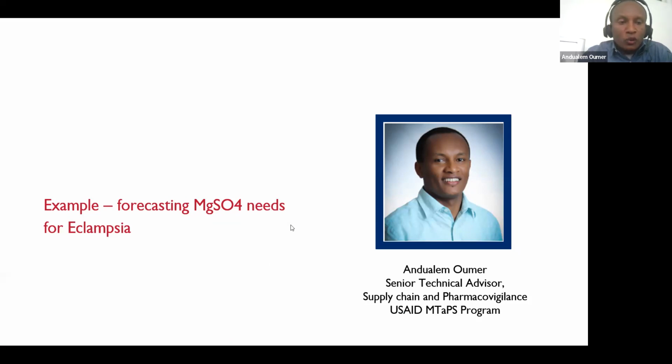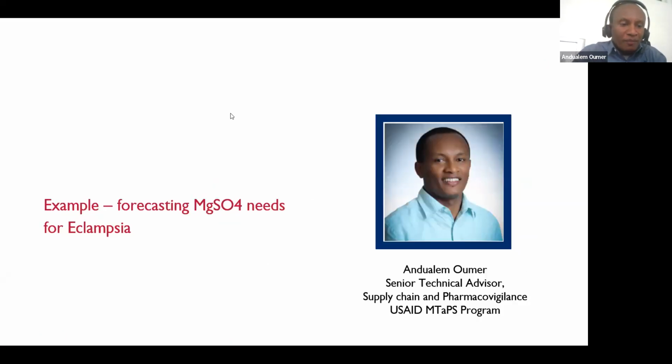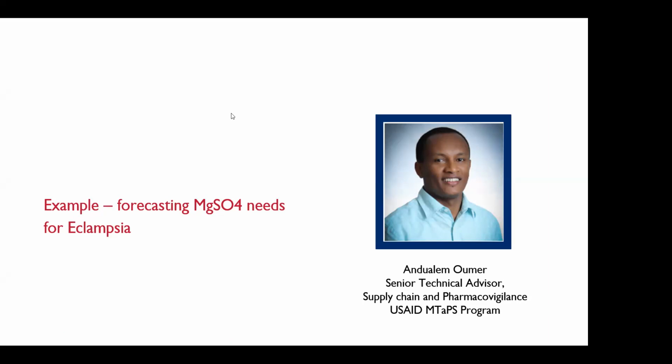And today I'm going to present to you an example on the forecasting of magnesium sulfate needs for eclampsia. We'll also look briefly at how to use the allocation method for both magnesium sulfate and calcium gluconate, which is the antidote for magnesium sulfate toxicity.